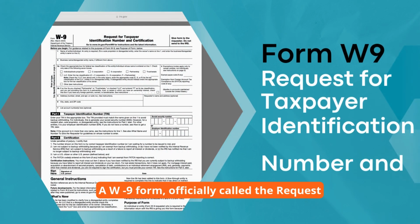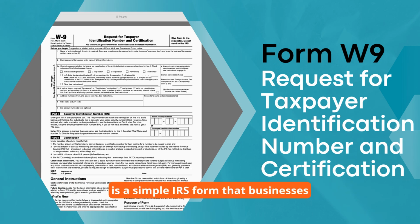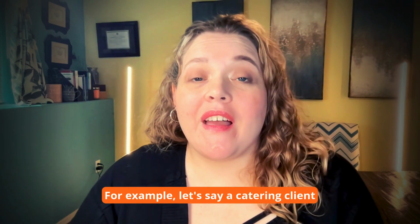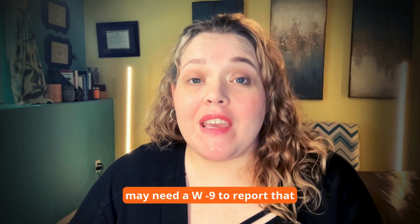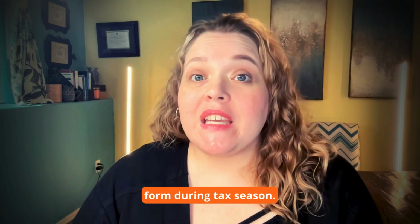A W-9 form, officially called the Request for Taxpayer Identification Number and Certification, is a simple IRS form that businesses use to provide their taxpayer identification number to another business or individual. In plain English, it's a form that you fill out when someone needs to report payments that they make to you, like a vendor, a supplier, or a freelancer. It doesn't get sent to the IRS, but it's used for tax reporting purposes. For example, let's say a catering client hires your restaurant for an event and pays you more than $600 this year. They may need a W-9 to report that payment on a 1099-NEC form during tax season.